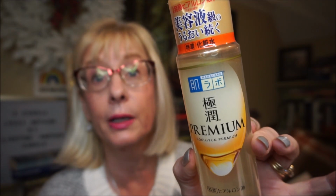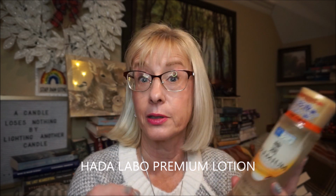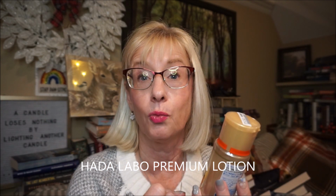And then this is the Hada Labo Premium Gokujyun Premium Lotion. So in Korea and Japan, they call a toner lotion. And then an emulsion is the North American term for lotion. So yeah, if you see lotion, it's actually a toner. So this one has 7 types of hyaluronic acid. Hyaluronic acid is not a moisturizer, it's a humectant, so it's going to draw in or attract water, so it plumps up your skin.